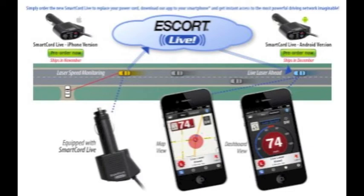Now, on the other side, if you're listening, you've been trying to decide whether or not to jump in on the Escort brand, or you don't have a radar detector, we've got some great initial price points with some value packages that include the new Smart Cord Live and Escort Live app with the purchase of any one of our radar detectors. So either way you go, it's an easy process to be up and in the network.